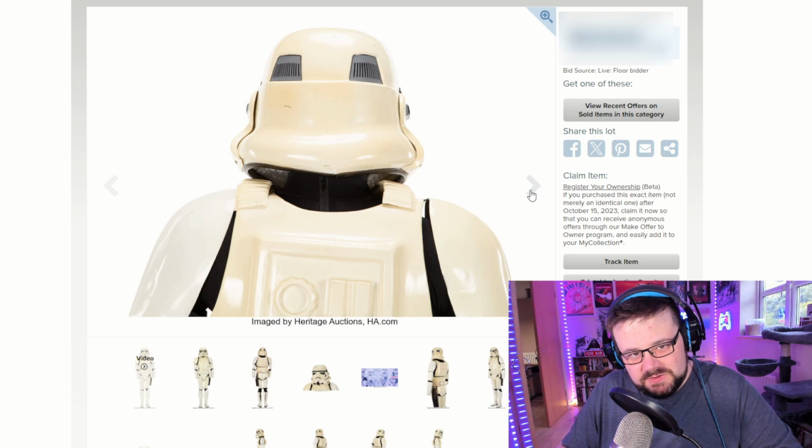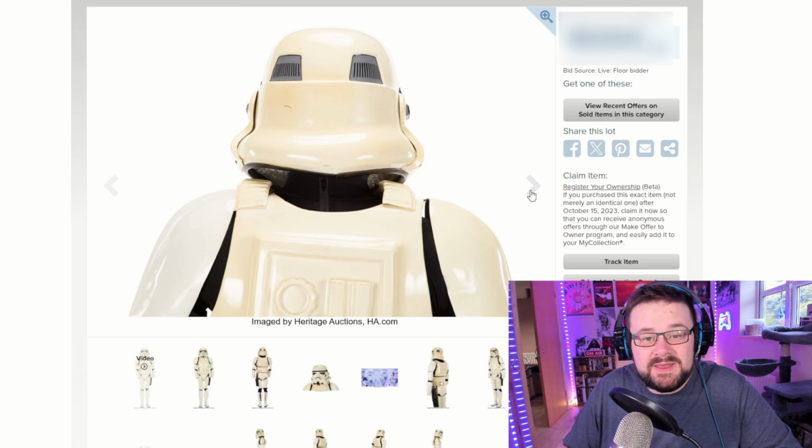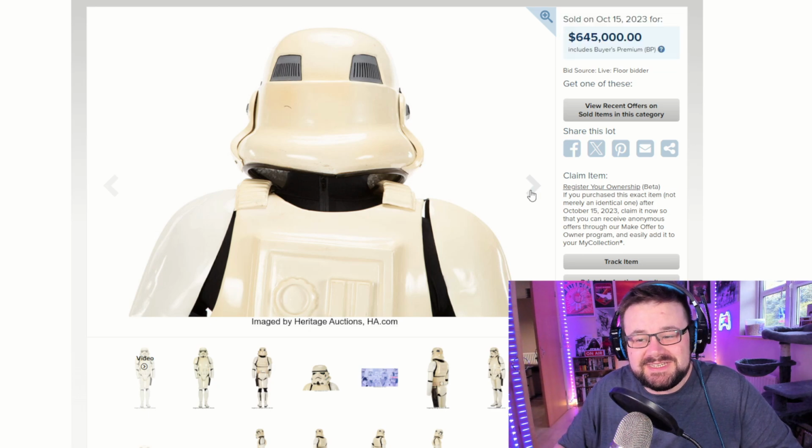How much do you think that goes for? More than a lightsaber? Less than a slave outfit? This went for $645,000 last year. Again, absolutely crazy amounts of money. But this is probably only one of 2 or 3 original existing costumes for Stormtroopers if they only made 6 helmets. I can't imagine there's many that were kept in full working condition. So another bit of rare history.